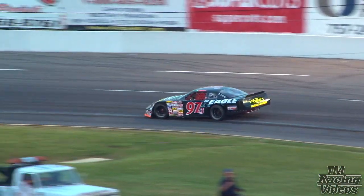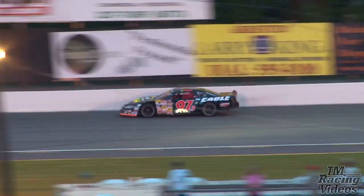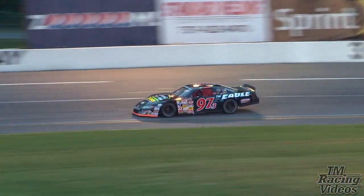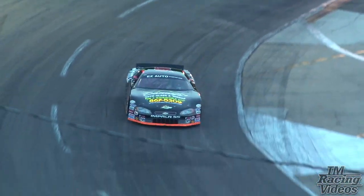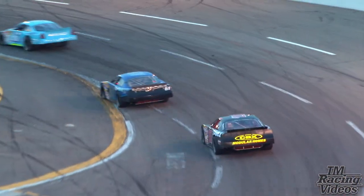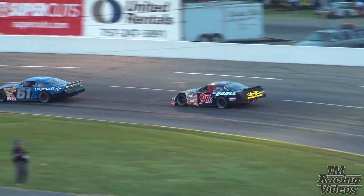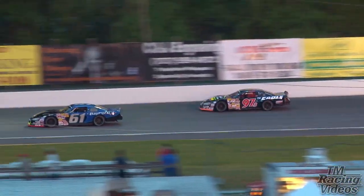Mark Wirtz running very well up there in the third spot behind the 2 leaders. The 97.3, the Eagle Chevrolet of Greg Edwards, and the 40 of C.E. Falk. Greg qualified on the pole. Time was a 16.099. Their average speed in the race is about 84 to 85 miles an hour as an average speed.